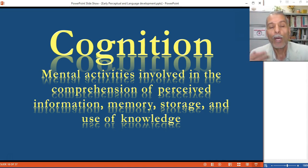So it is based on all the mental activities that are involved in comprehending perceived information, memory, storage, and the use of the knowledge that you have. So cognition is the act of knowing, the inner knowledge that you have. And again, it is all formed based on the representations and summary memories of all the experiences you have had throughout your life, any kind of experiences, and that is stored, and that becomes your knowledge bank, the foundation of your cognition.